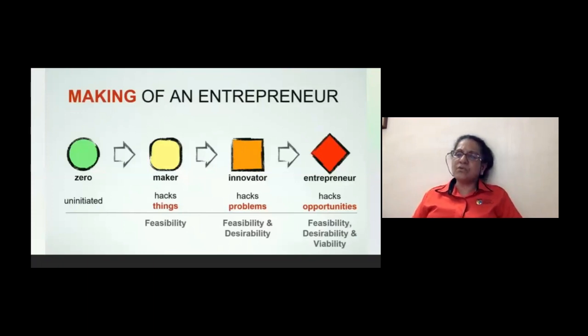Okay, from zero, I don't know, but I like to have a business. I want to do something. I'm really interested in becoming an entrepreneur. I don't want to be employed, and I want to have something of my own, my own space, and be with the family and so on. So where do I start? If you look at this from zero, I become a maker. A maker is always somebody who actually makes things, looks into feasibility, and from maker, I have something.